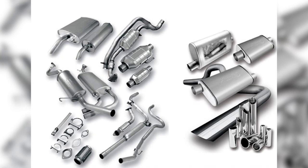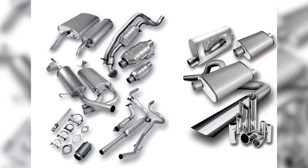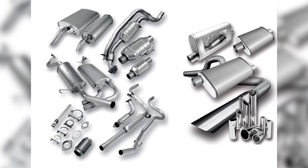Customers will need access to a full line of pipes, crossovers, clamps, tips, and more. Knowing what is available and knowing what to offer will go a long way towards helping your customers with their customized exhaust system. It needs to look great, but sound even better.